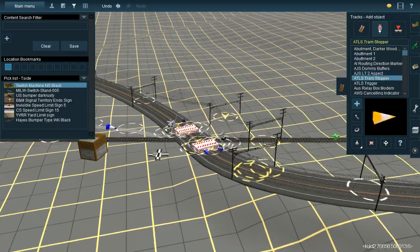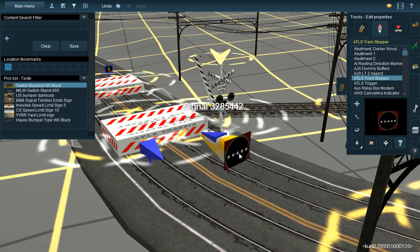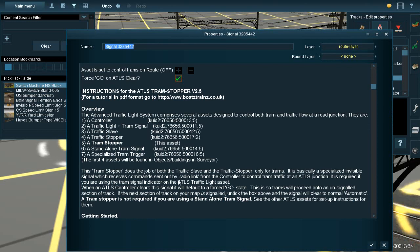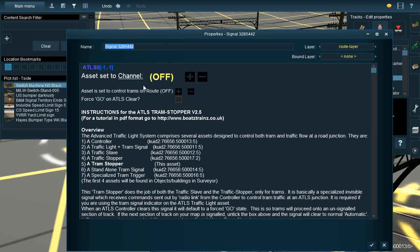ATLS tram stopper. Oh, that's what that is. Okay. Force go on ATLS clear. What is this? Only for trams, especially... Schedule the force go state so transfer unsignaled section of track. The next section of track is signaled. Untick the box above and it will clear to normal automatic. A tram stop is not required if using a standalone tram signal. So turn that off. Set to channel 20.